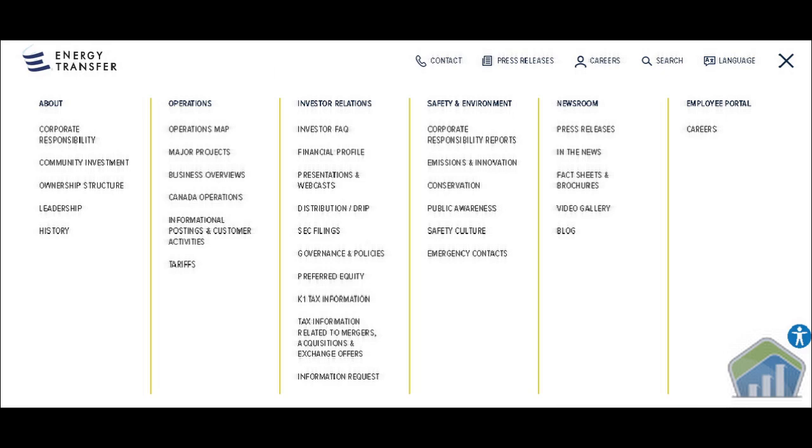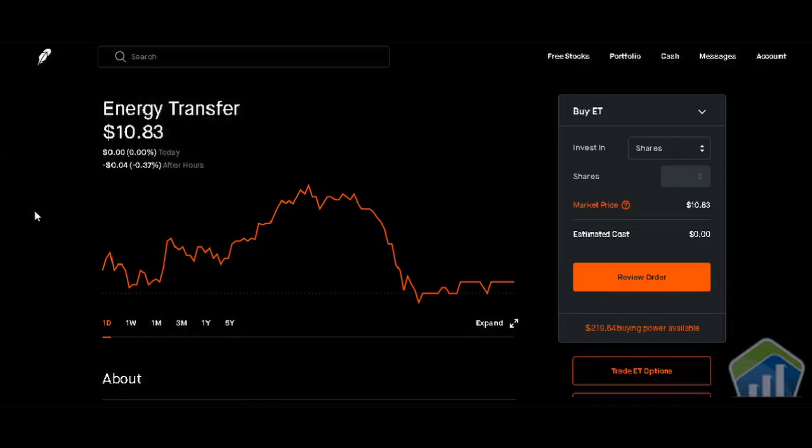We're going to move forward into our Robinhood platform, and as you can see, we have Energy Transfer at $10.83. It says that during the day, it didn't change, it ended flat, right? And after hours, it went down 4 cents or negative 0.37% after hours. We're going to go through the chart really quick.